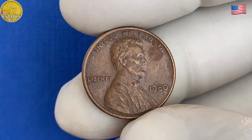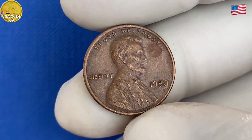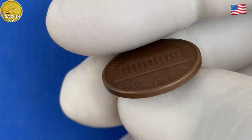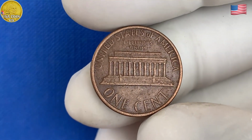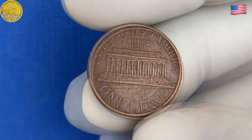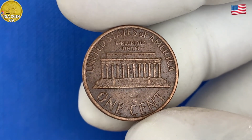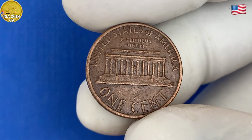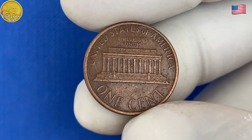Since then, it's become a mainstay of American currency, evolving in design and features over the years. The 1980 penny, in particular, holds a unique place in this history, especially for those who collect rare or misstruck coins. Most 1980 pennies are pretty standard, often worth only a cent or two above their face value.